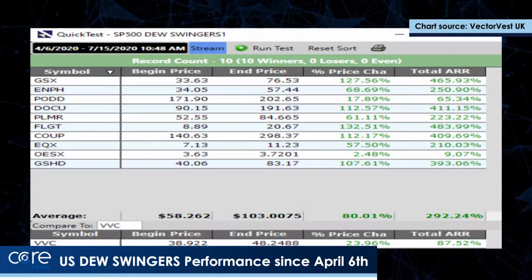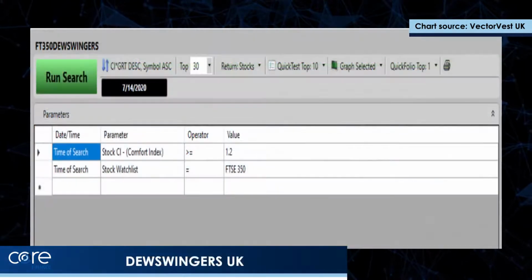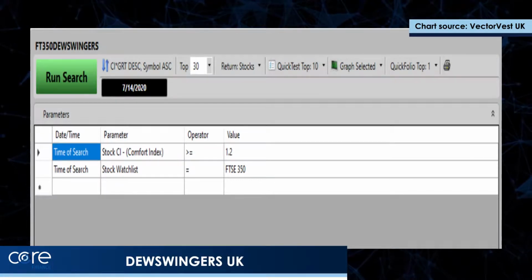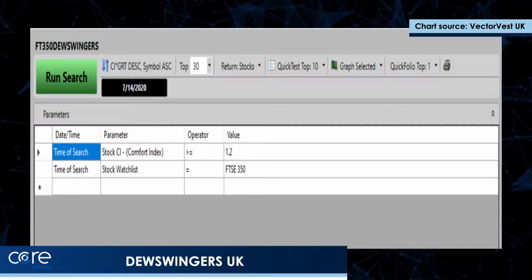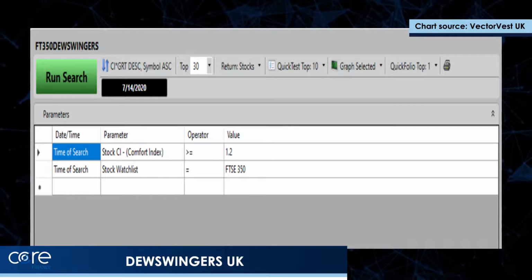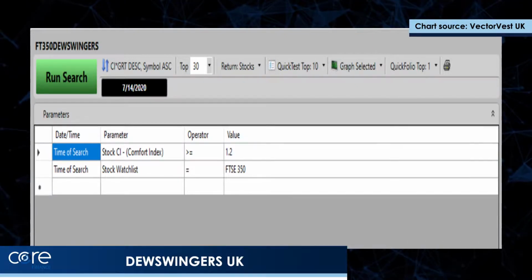Now, in the UK, pretty much the same thing, except that I've narrowed it down to the FTSE 350 to make sure that there's lots of liquidity. Again, the comfort index baseline at 1.2, and again, sorting all of the shares that come out of that by this combination of trend and growth rate.